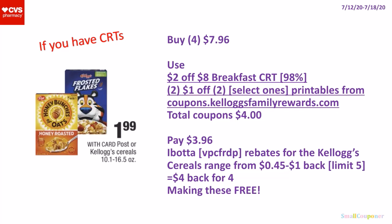And if you get the Kellogg's cereals, the Ibotta rebates range from 45 cents to $1. It's a limit of 5 for all of them. So if you get the ones that are a $1 rebate, you get $4 back for 4. And again, my referral code is VPCFRDP. It'll make these free if you get the ones that are $1 back on the Ibotta rebate.